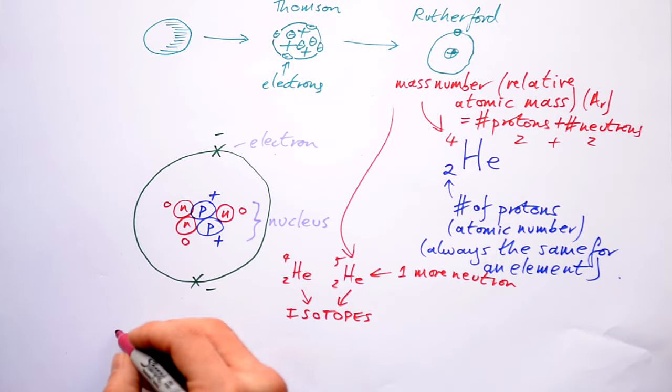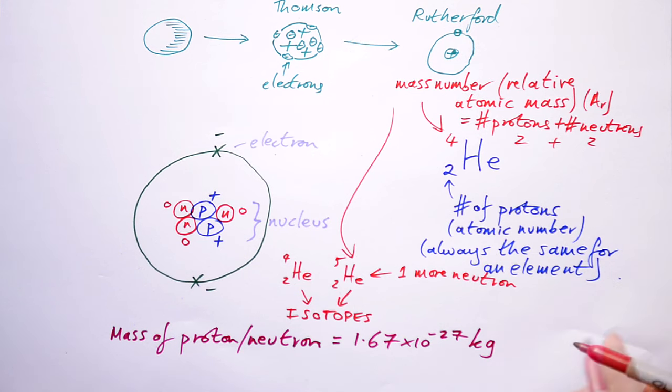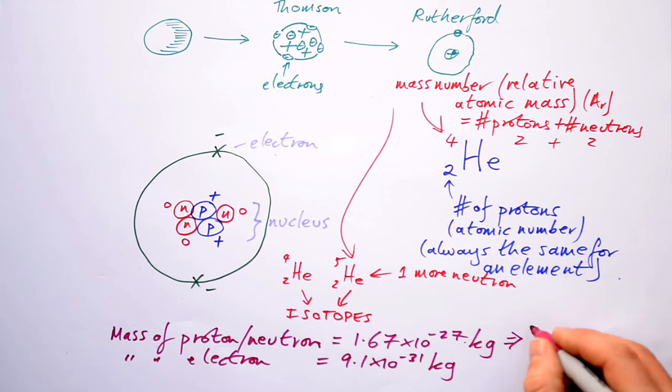So the mass of a proton or a neutron is roughly 1.67 times 10 to the -27 kilograms. Now in the second year of physics, you'll find out that they have slightly different masses, and there's a very important reason as to why that is. But for now, we can just use this number here, very small. The mass of an electron is even smaller, 9.1 times 10 to the -31 kilograms. Incredibly small, so that's why we say that it effectively has no mass compared to a proton or a neutron. Like we said, this is equal to 1 relative atomic mass unit, or we can say 1 U.